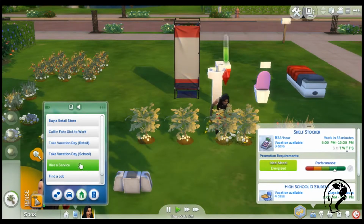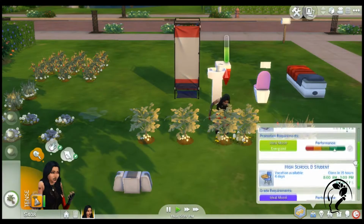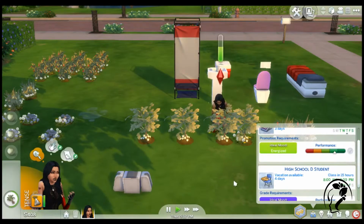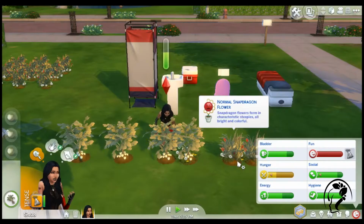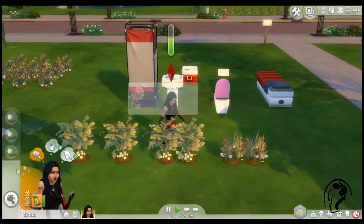She has 4 vacation days from school, so I might make a bank of Monday. That'll be good. Okay. And she starts work in less than 6. Okay.